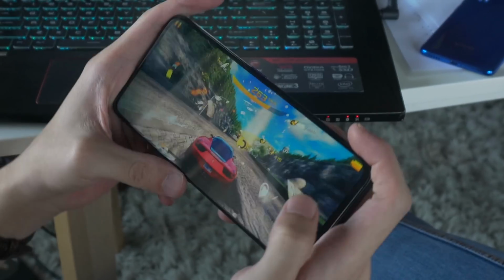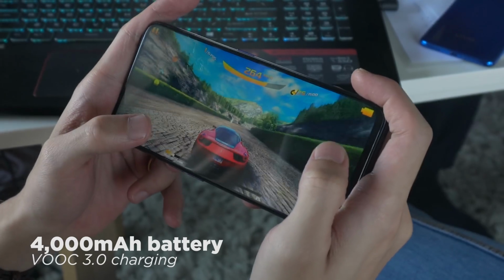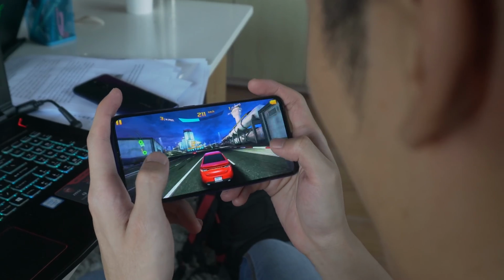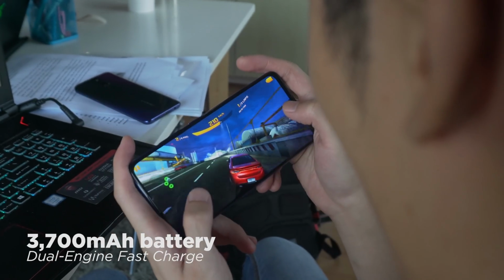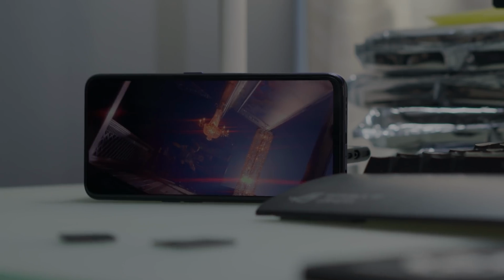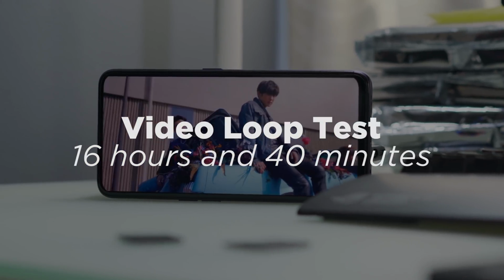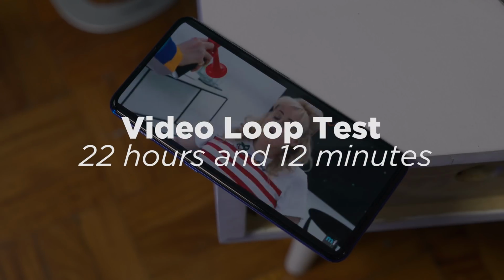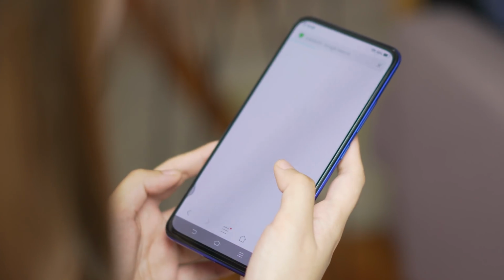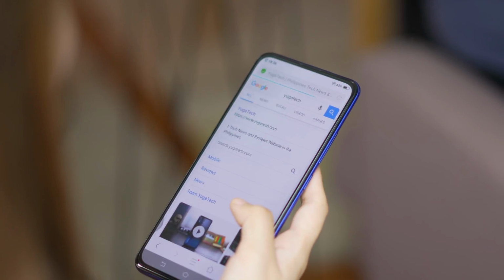Now taking a look at battery, the F11 Pro has a 4000 mAh battery with support for VOOC 3.0 charging, while the V15 Pro has a slightly smaller 3700 mAh battery with dual engine fast charge. Despite having bigger capacity, the F11 Pro got 16 hours and 40 minutes of playback in our video loop test, much less than the V15 Pro's 22 hours and 12 minutes of playback. This is also reflected in day-to-day use, probably due to the Snapdragon 675's greater power efficiency.